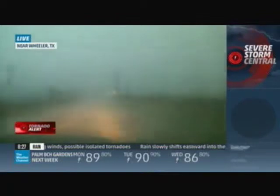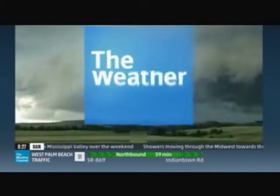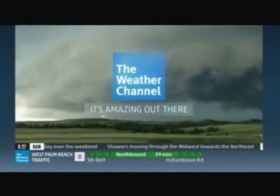And again, it's very tough to see heavy downpours. You can see some flashes of lightning. This is an area where we've been dealing with tornado-warned storms. Back in just a bit, tracking more of the storms next. You're watching the Weather Channel.